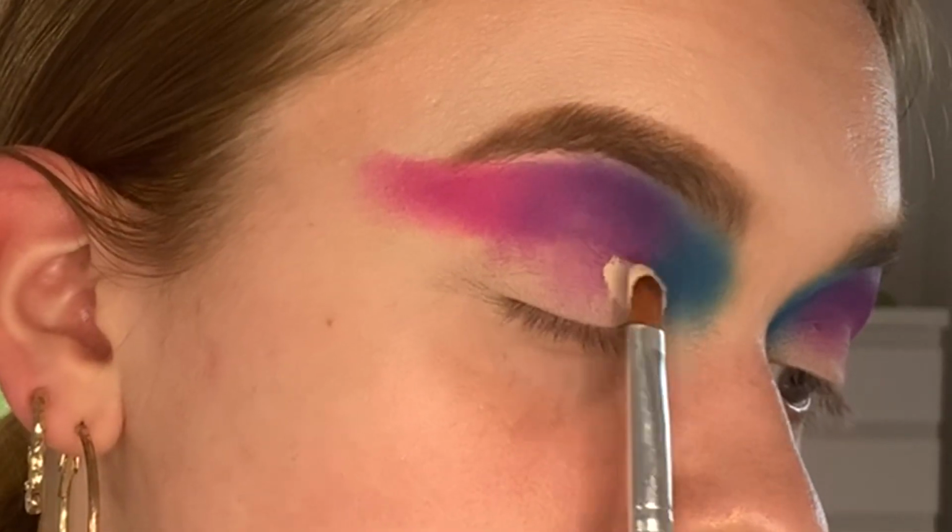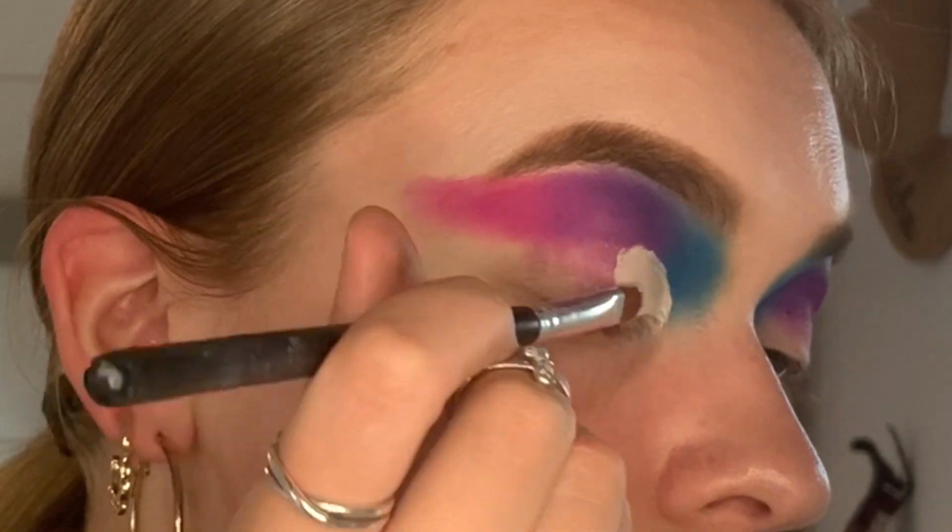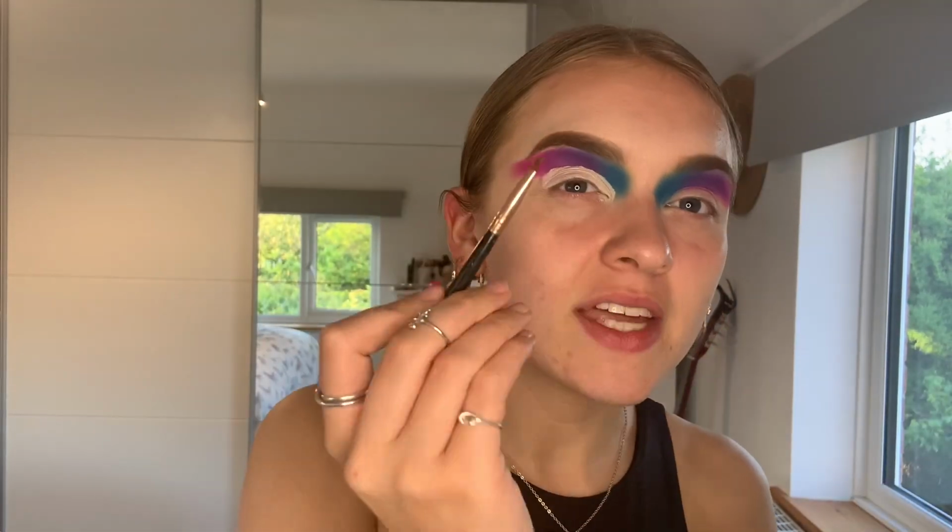I'm going to use this brush. Now this is the Fillet Chocopan brush. And I'm going to go back in with that Revolution foundation stick to cut out that lid. And I'm going to bring that inner corner like nice and rounded. And then just where that brush is a little bit too big, I'm just going to take an angled brush and make sure that edge is nice and smooth.